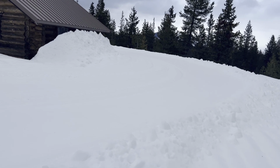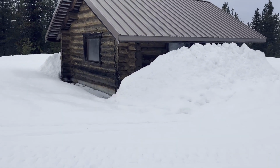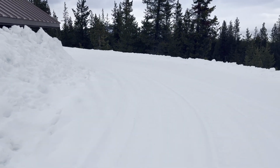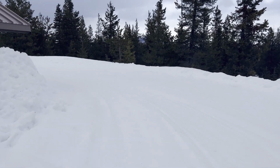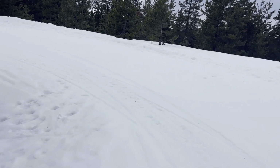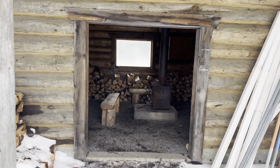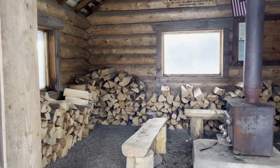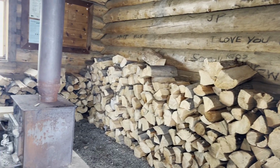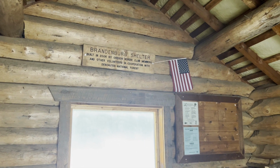I think I'm approaching from the oft not approached side, the far side. And look at that. That's pretty gorgeous. Oh, I'm loving that. Let's go take a look inside. And look at the incredible Brandenburg Shelter. Got my snowshoes on. Oh, this is beautiful. I wish you could smell this. Got like a rustic raw wood smell. Got an American flag. I dig that.